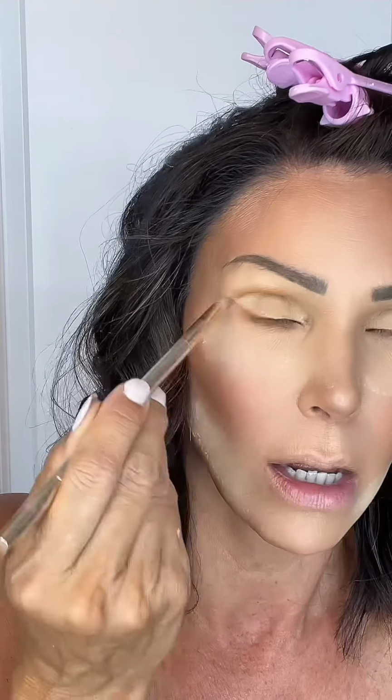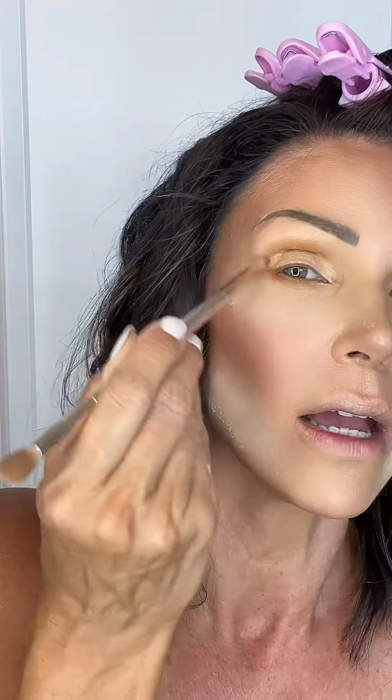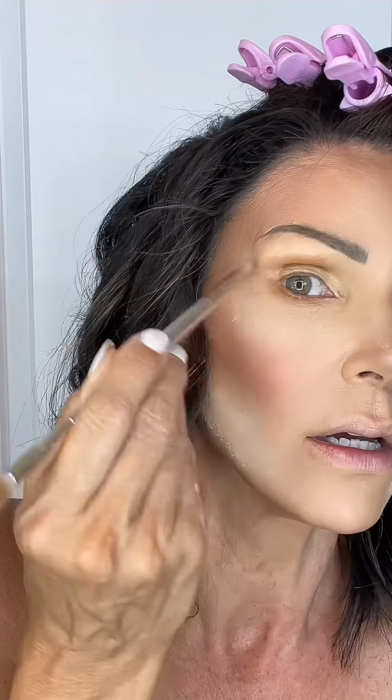Even though I have pink on my cheeks, it's very subtle, so it's not like hugely standing out. And then I'm just dragging it under. And remember that line that we did? I'm just pulling it up, okay? And then I'm going to turn that brush around. This is the eyeshadow brush. I'm just going to blend it. I have to leave it an hour.